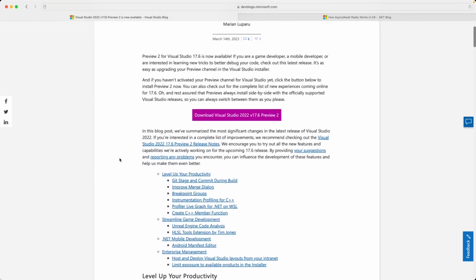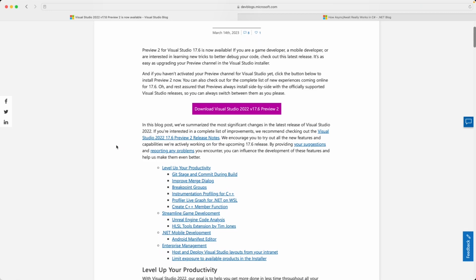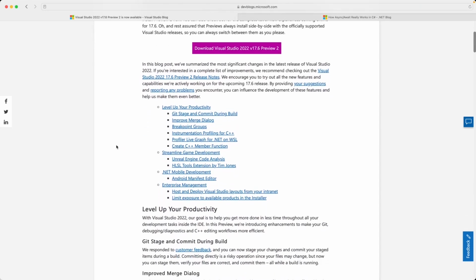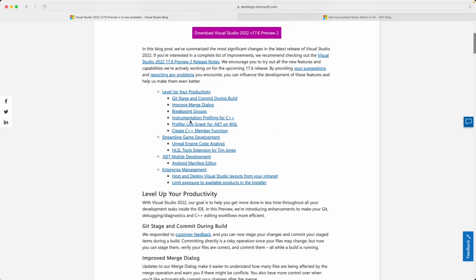So another update here. If you're a game developer, mobile developer, or interested in learning new tricks on how to debug your code, this is going to be for you for the latest release. So leveling up your productivity. So stage support, commit support during build, improve merge dialog, blah, blah, blah, blah. Streamline game development. Totally going to skip that. I am not a game developer. You're not a game developer. Let's not pretend we're game developers. .NET Mobile development, I'm going to skip that too, and enterprise management.